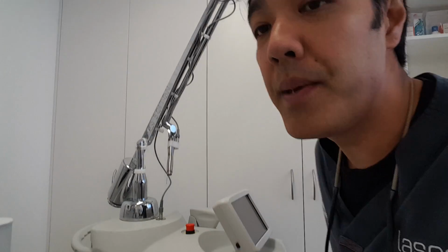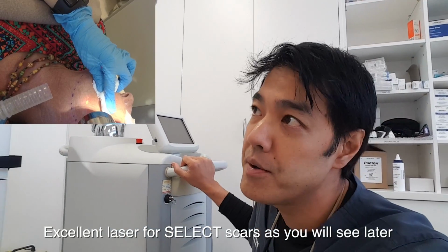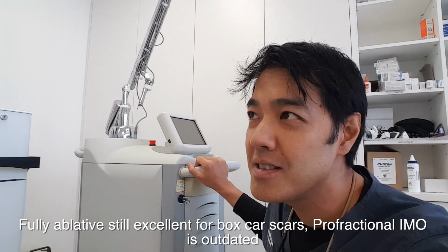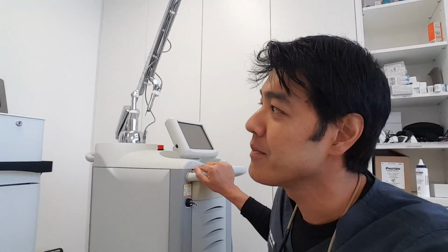Would I use an erbium laser like this, such as a profractional laser, both in fully ablative erbium modes or profractional as in fractional erbium? Yes, I could use this, but I used to use that, but that was about 10 years ago.